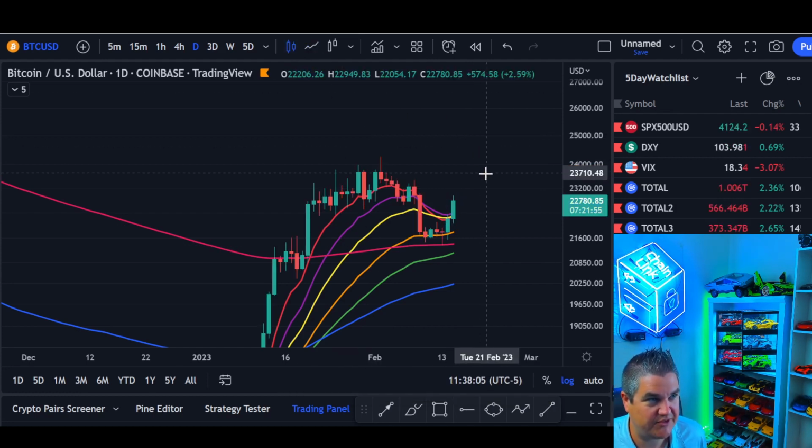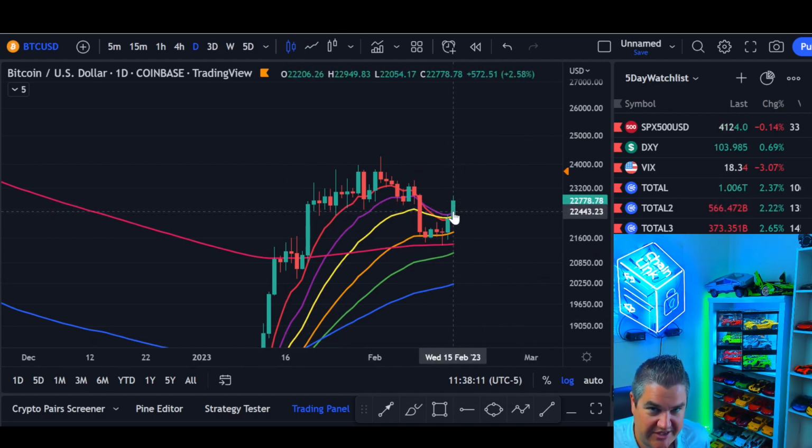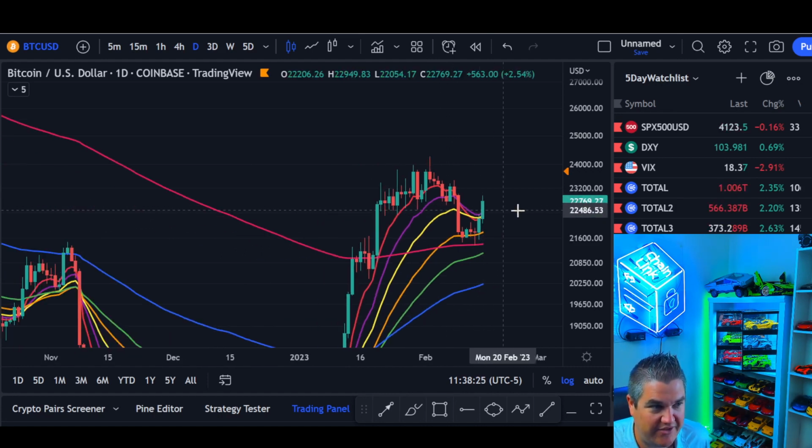So going back to our traditional candles here, we're also above all the moving averages. So that is another good sign. If you're a bull, you want your prices above the moving averages. So by definition, that is more bullish than bearish. So we're above the 200. That's a big one to be holding on the daily chart. And after a bounce, we're now back above all the moving averages.